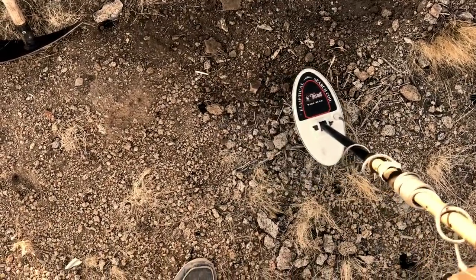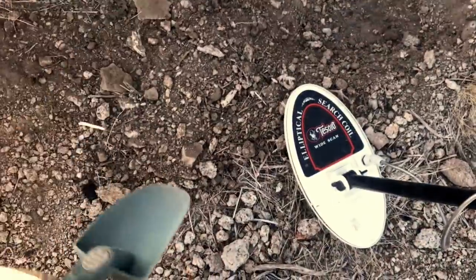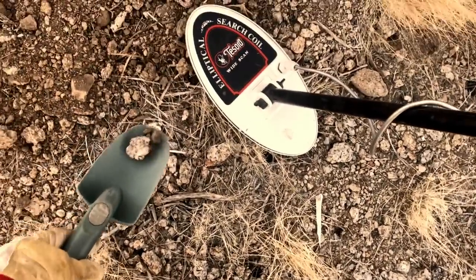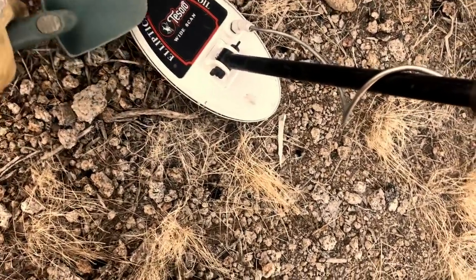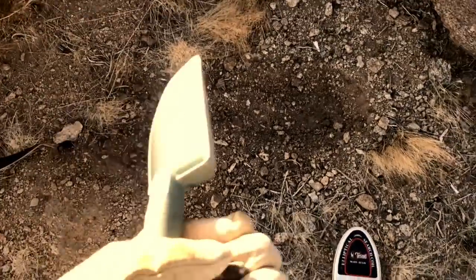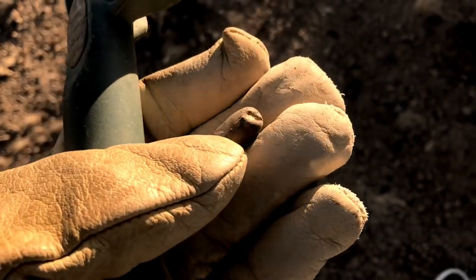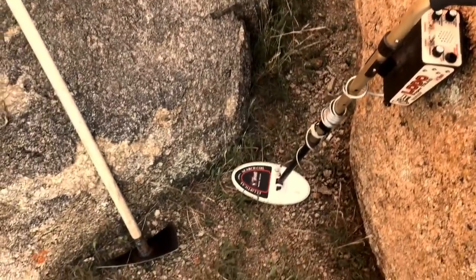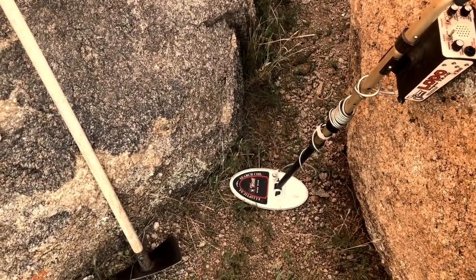All right, here's the first signal. I think I see it. Gotta move this camera, sorry about that. There it is. It's a nice big slug. The copper jacket, nice piece of lead. All right, I think you have to ask yourself the question, do you want copper or do you want lead?